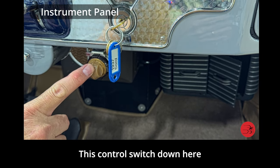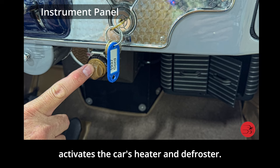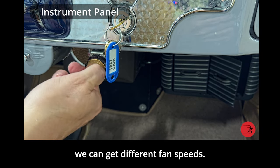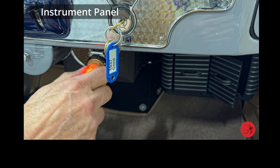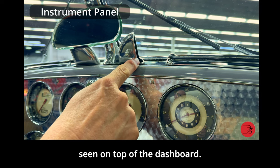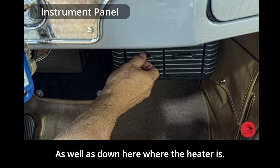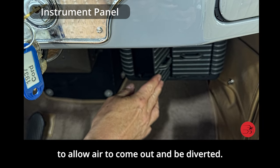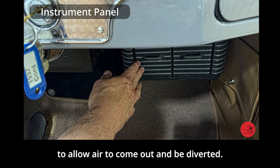This control switch down here activates the car's heater and defroster. Simply by turning the switch, we can get different fan speeds. That will blow air out of the defroster, seen on top of the dashboard, as well as down here where the heater is, simply by opening or closing these little doors to allow air to come out and be diverted.